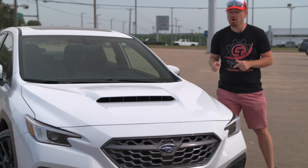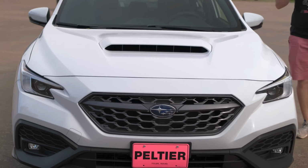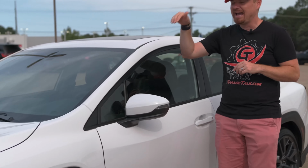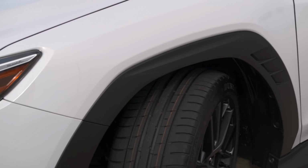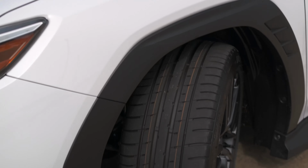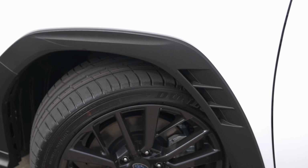This particular one is a limited trim, which slots just below the top of the line GT model. That GT model only comes with an automatic transmission, but this one has a 6-speed manual and 3 proper pedals down in the footwell. This particular one is also equipped with the short throw shifter package, but we'll talk about that more on the inside.